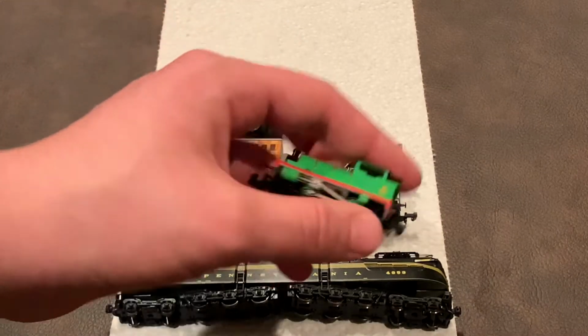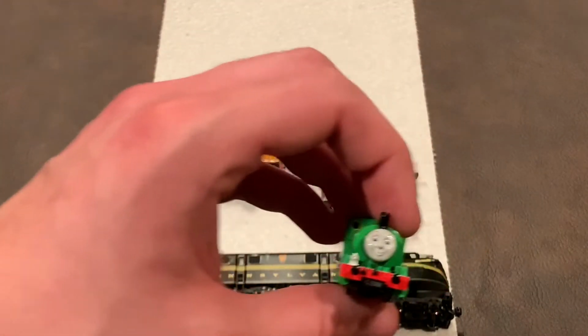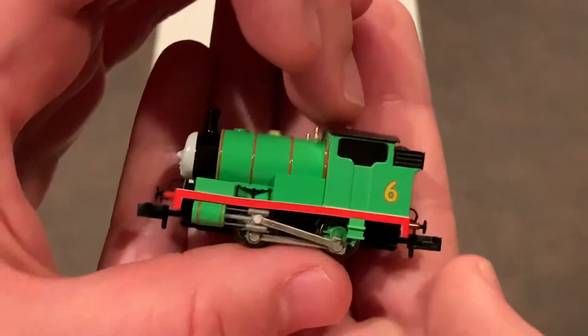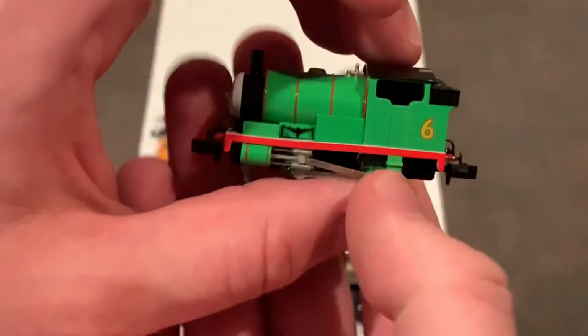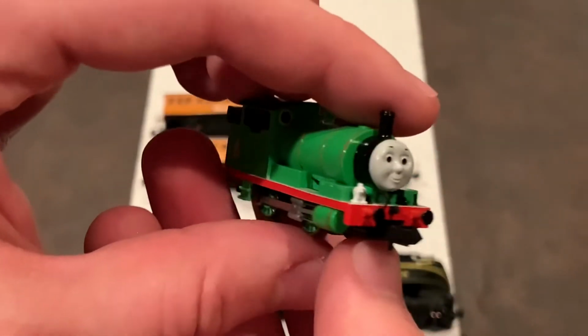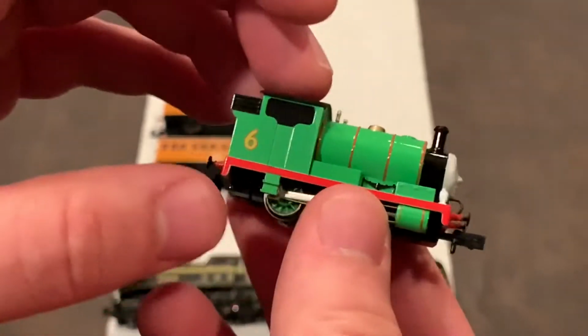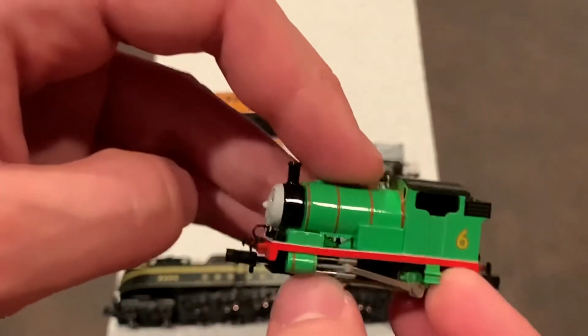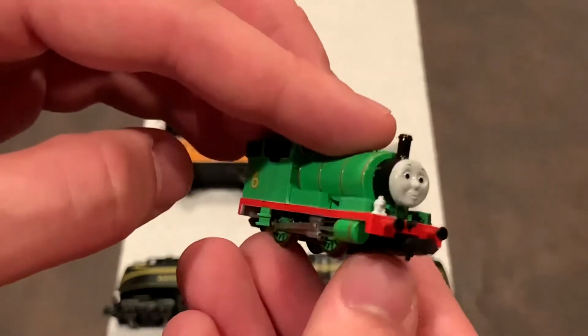Next up is a cute little thing. This is a Bachmann N-Scale Percy. So this was a bit of a surprise. It was not on my Christmas list, but you know, I have an N-Scale Thomas, and I imagine my mom made an inference that I would want an N-Scale Percy. You know, he's a cute little dude, a good runner.